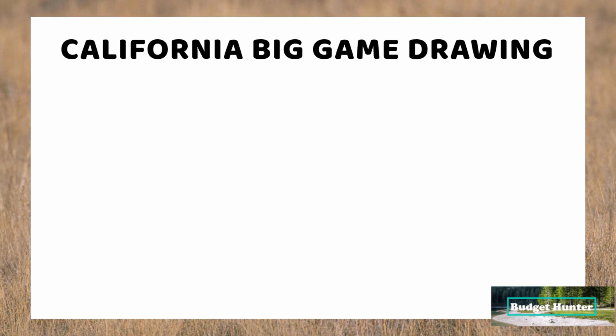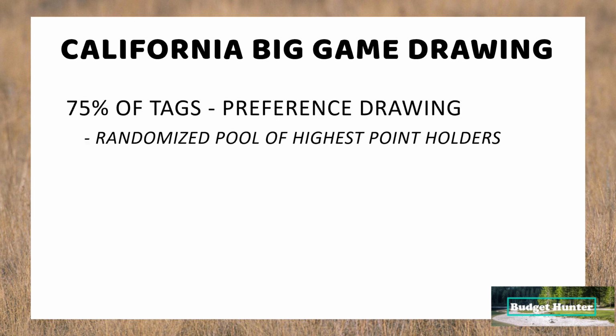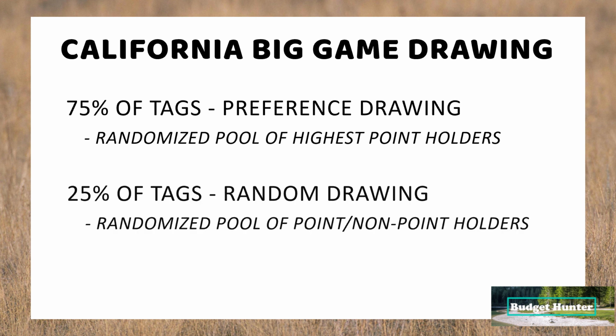Here's a breakdown of how the drawing works here in California. For elk, pronghorn, and bighorn sheep, you have a preference pool where 75% of the tags are for those highest point holders. Those highest point holders are people who have accumulated 1 point per year to get to wherever they're at now, whether that be 5, 10, 15 points. 75% of the tags are assigned to that highest group who are randomized and then selected. And even if you have the highest number of points available, if there's more highest point holders than there are tags, then there will still be some who don't get a tag. And so there's 75% that goes to them. 25% goes to the remaining point holders and non-point holders who just go into a random drawing.